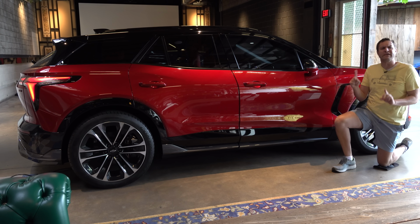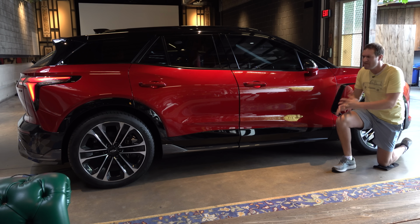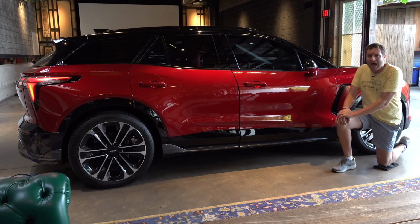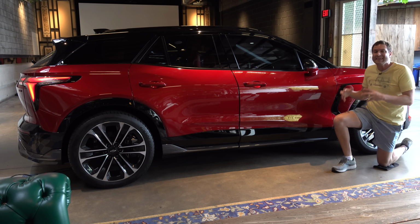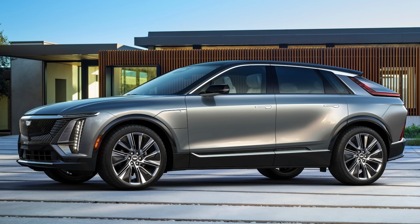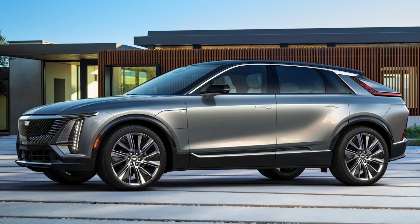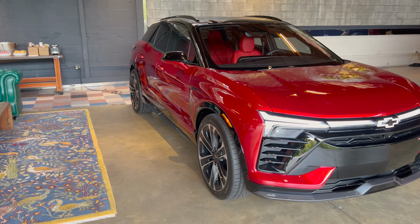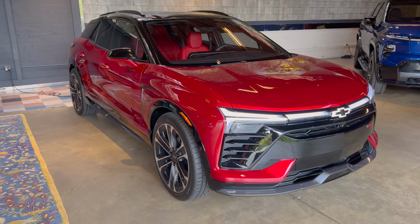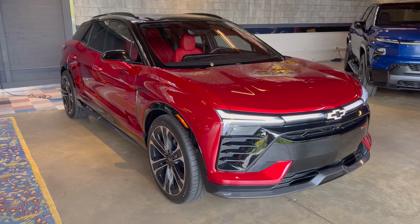But anyway, onto the quirks and features of the Blazer EV, and let's talk through one of its more important features, which is how it looks on the outside, which is frankly pretty sleek and attractive. The Cadillac Lyriq has been a little polarizing. Some people like it, some people don't, but the Blazer EV, I think, has a more mainstream appeal, a nice, genuinely attractive vehicle that I don't think people are going to find a lot of fault in.